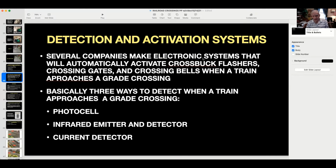Now, there are several companies that make electronic systems that will automatically activate crossbuck flashers, crossing gates, and crossing bells when a train approaches a grade crossing. Just for some background, there's pretty much 3 ways you can detect when a train approaches a grade crossing. You can use a photocell, you can use an infrared emitter and detector, or you can use a current detector.